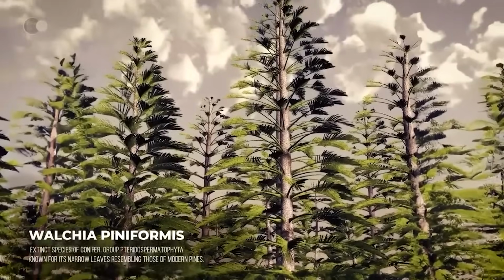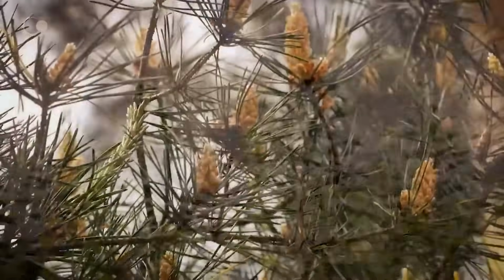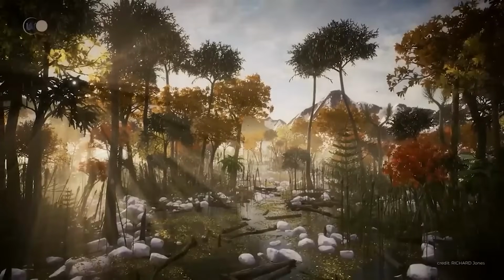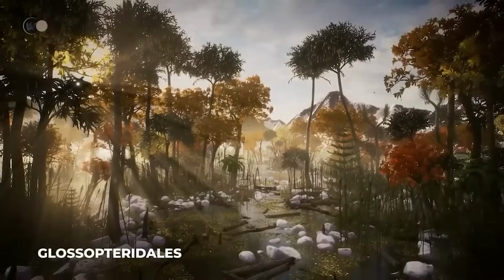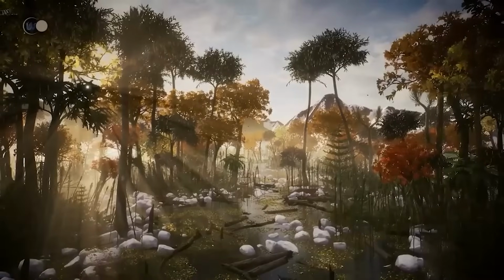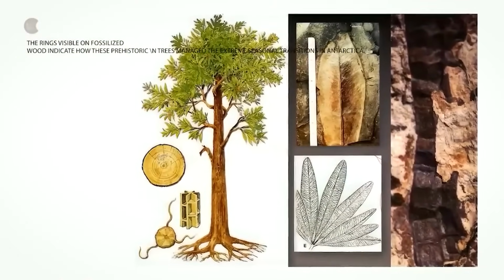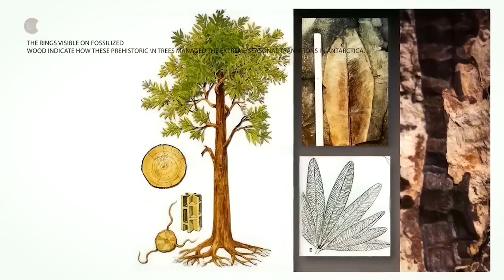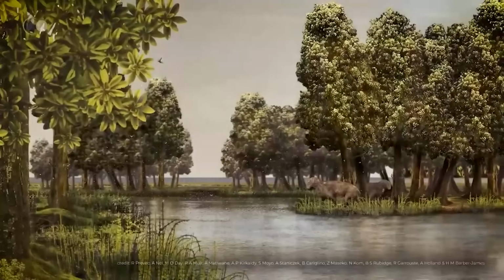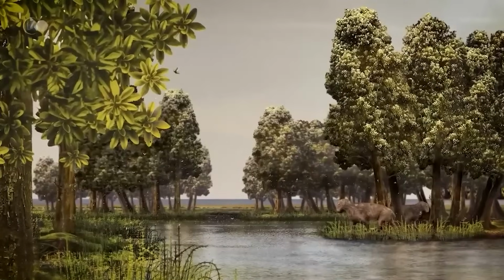Walchia piniformis is a conifer somewhere between Cypress and Araucaria, a large conifer in the Andes. The cone-shaped fruits are the source of this family's distinctive name. To the south, we find the Glossopteridales. These trees can reach 30 meters or 100 feet in height. The wood of their trunks and branches has rings, similar to those of some of our contemporary species. These rings are invaluable witnesses, as they enable scientists to confirm one thing. In these temperate zones, the climate has clear-cut seasons. To adapt to these sometimes extreme changes, these trees have adopted a new strategy: deciduous leaves.